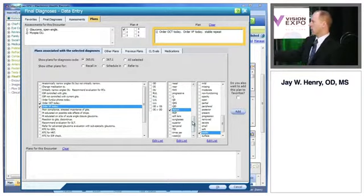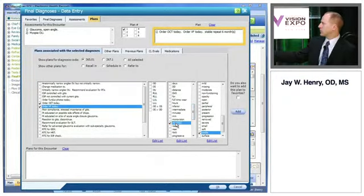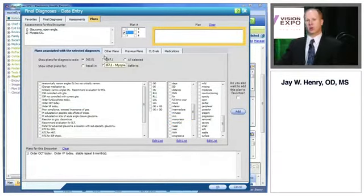So it's stable, I'm going to repeat it again. Let's say, what do we say, 6 months? So go up and grab 6, and we can find months down here. 6 months. So ordered OCT today, ordered visual field today, stable, repeat 6 months. So it just builds that as you click on each one of those tabs.